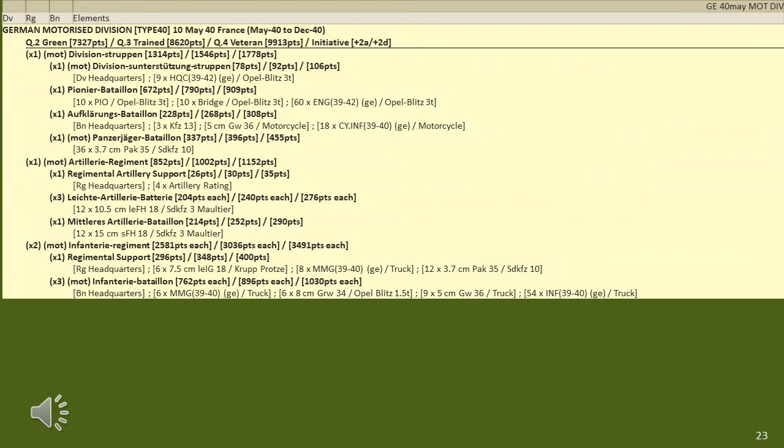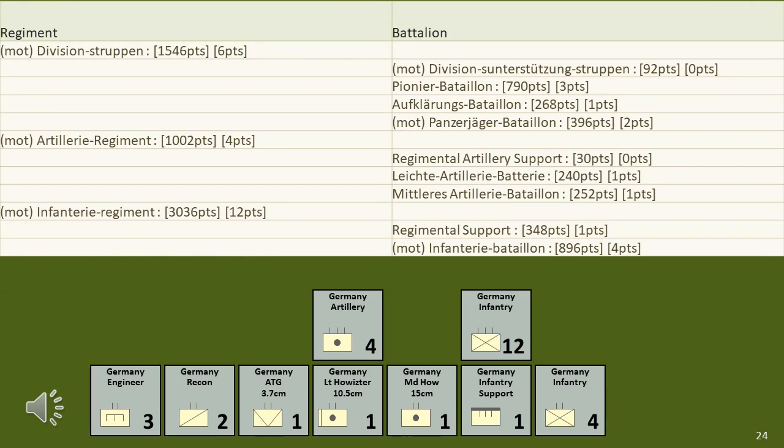The motorised infantry divisions performed reasonably well in Poland and were not changed for the French campaign. There was no structural changes from the 1939 motorised division.